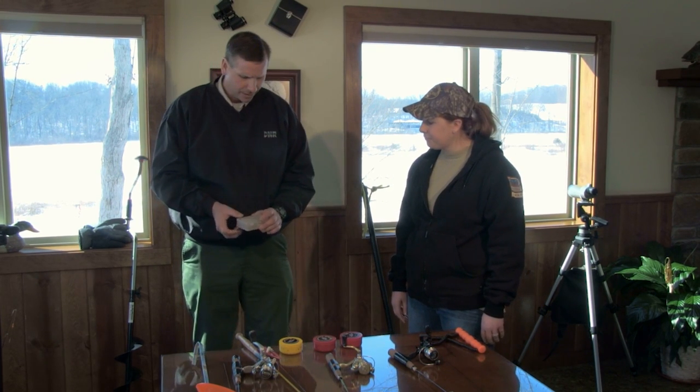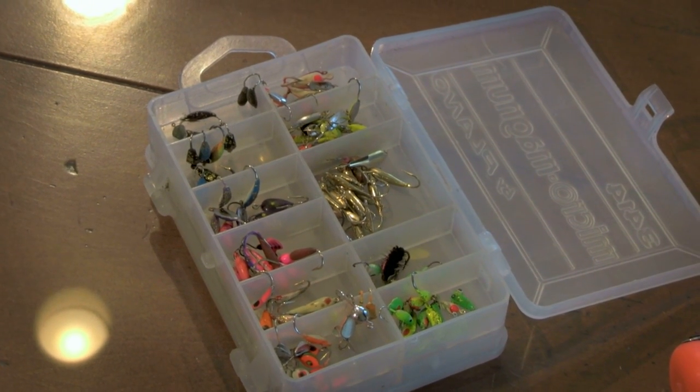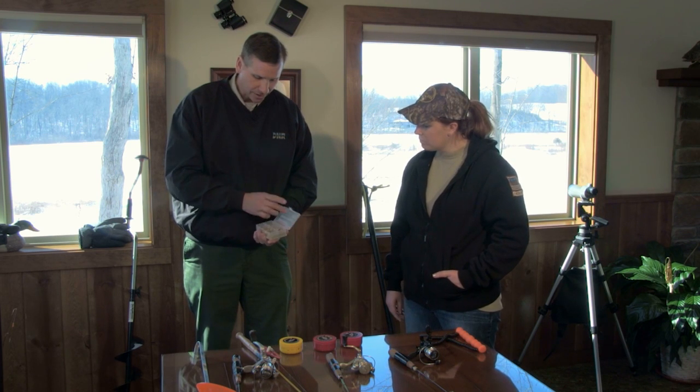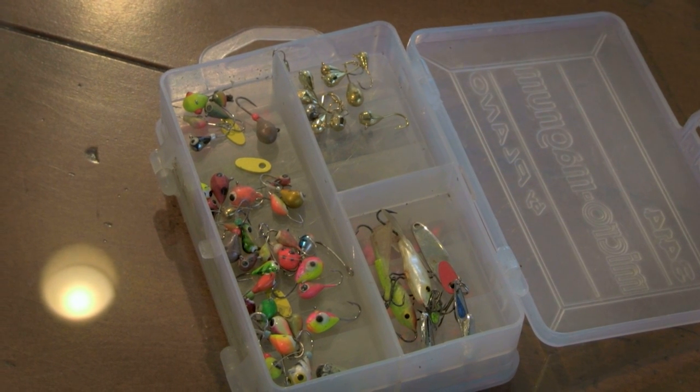The original baits were lead-based. They're in different colors, and everybody has their favorite color. In the last 5 years, they've gone to tungsten steel, which is a heavier lure. So you basically have the same size lure, but it's heavy.